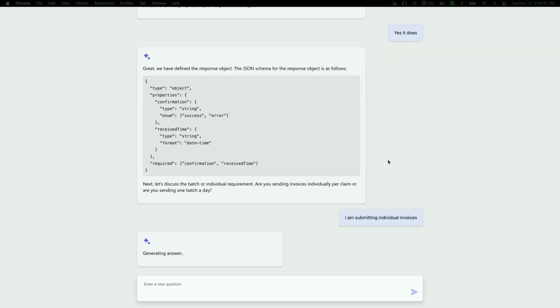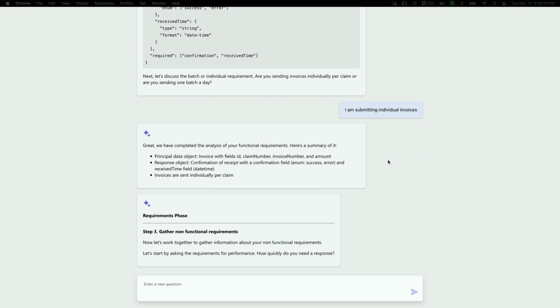Another thing that's important is that at any point in time, you can go back and make corrections. Okay, so there we go. We have a summary of all the data we entered, and we start step number 3, gather the non-functional requirements. So it starts by asking me about performance.